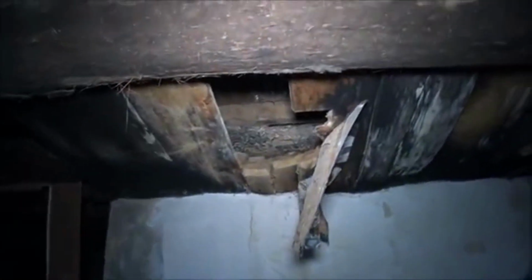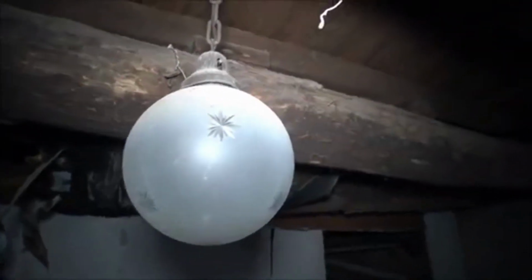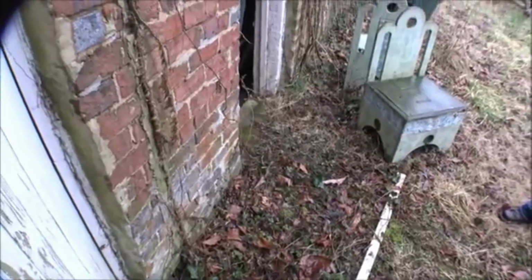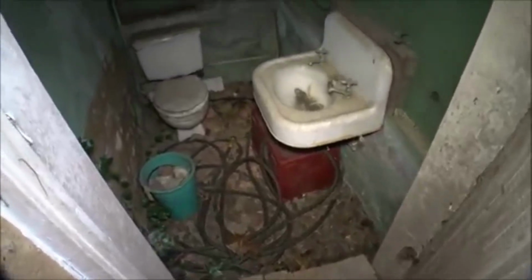This basement area is kind of under, I think it's under the kitchen. Oh, that was cool. I forgot about that. Yeah, this is a crawl space under the kitchen, so that must be like some of the fireplace collapsing now. Oh yeah, I forgot about the outdoor toilet. They had like a little toilet area outside for some reason. It must have been a storage thing they converted over a long time ago.